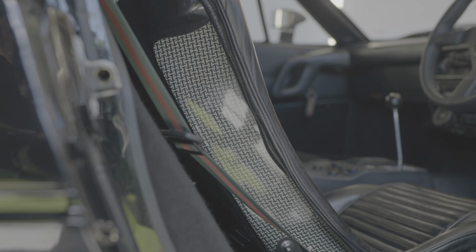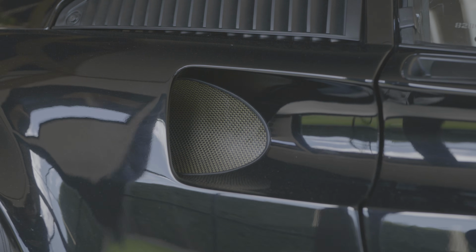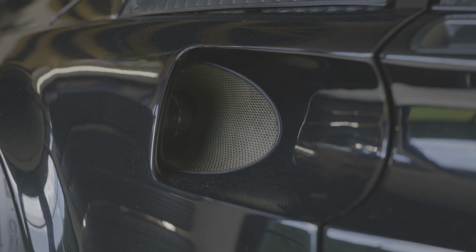I suppose these are my dream wheels, especially for this car. These are sort of era specific to the 80s. And I think, you know, they just suit this car perfectly. These are what I always had in mind for it, but I didn't think I'd be able to stretch to them, but, you know, eventually got them.